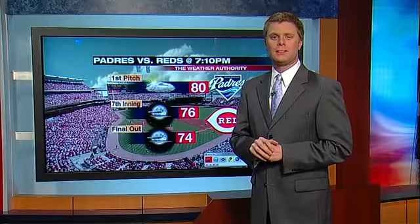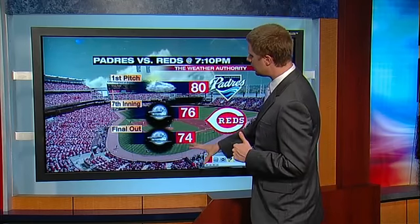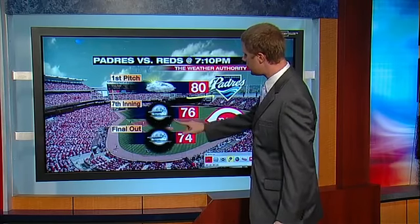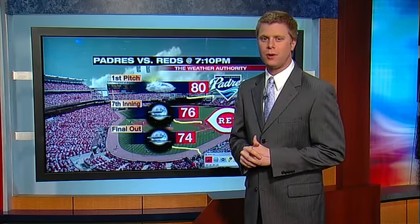Hello, everyone. I'm meteorologist Scott Dimmick. If you're heading out to GABP tonight, clouds will thin out as we get into the evening. Showers will stay to the south of the park. 80 is where we'll be at first pitch. We're down to 76 for the 7th inning stretch. 74 is where we'll be for the final out. Enjoy the game on Fox Sports Ohio.